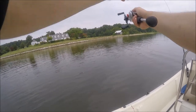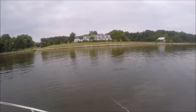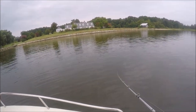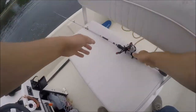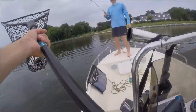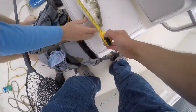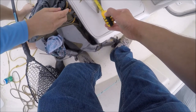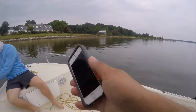Look at them all blitzing over there, dude. Oh, that's a good one. Oh, Richie, that's a good one. All right, he's got a nice fish. He's got a nice one. Watch it. Just watch out. Right now. Yeah, let's get it. Oh. Get that tail. Your dad just texted you all.